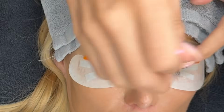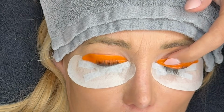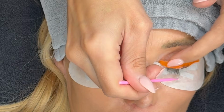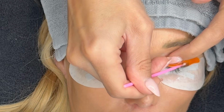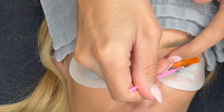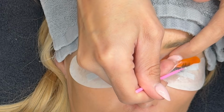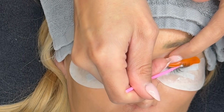Somebody with weak lashes would be about 5 minutes for step 1 and 5 minutes for step 2. Medium is about 6 to 7, and strong is 8 to 9. When I hit that 8-minute mark, I'll start checking one lash to see how bendy it is. That'll tell me if it's ready to have the step 1 solution removed for step 2. But I have a good feeling it's gonna take 9 minutes.